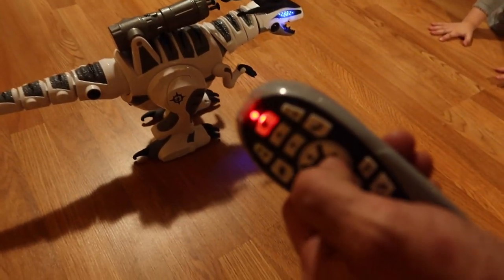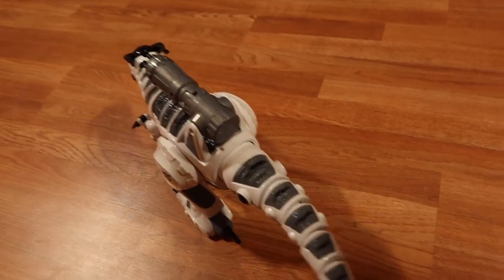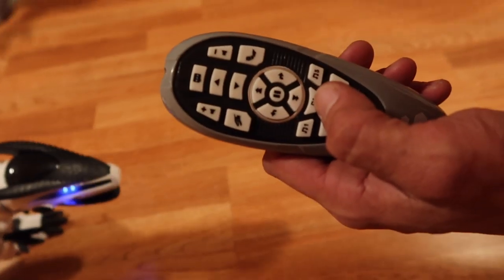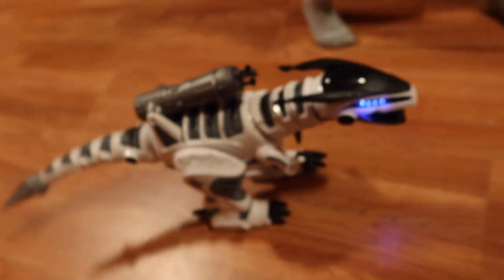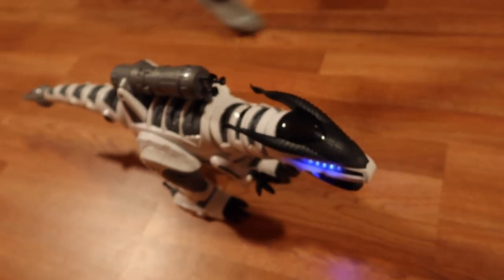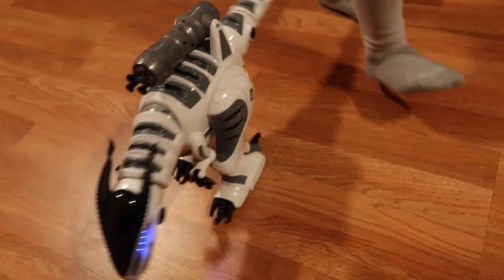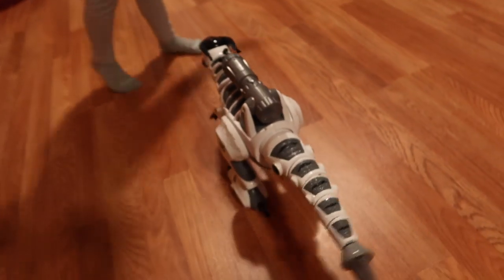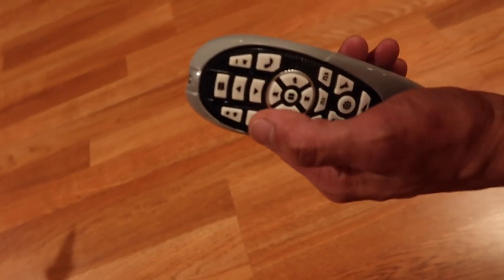Look, pause. Is there like a play? Yeah, that's the first dance. Let's see the second dance. Slow dance. All right, let's see the third dance. This is the third one. Has different dance moves. This has a picture of his face. Let's see what that does.